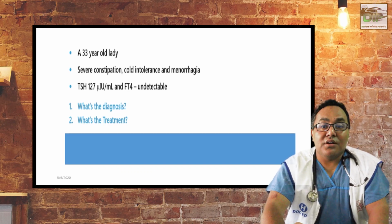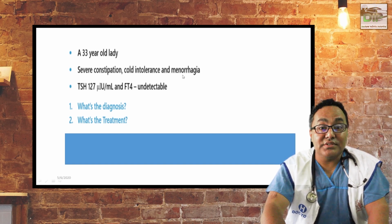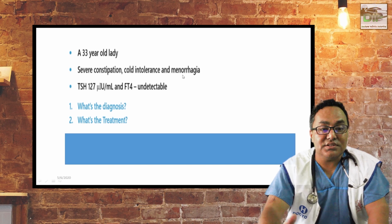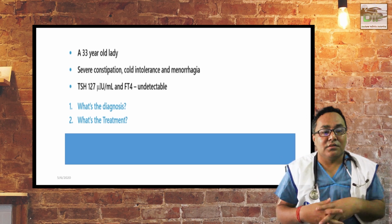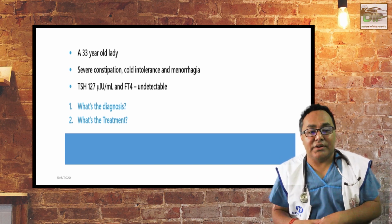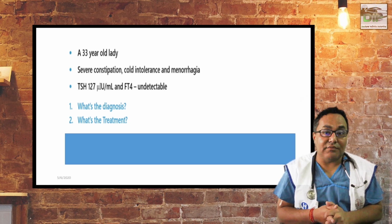So now go to another case. There is a 33-year-old lady with severe constipation, cold intolerance and menorrhagia. So you must be thinking, what are the symptoms? It is not so easy. Constipation, cold intolerance, and menorrhagia means it is a what? It is a hypothyroidism symptom. And you can see TSH is 127, very high, and FT4 is undetectable.